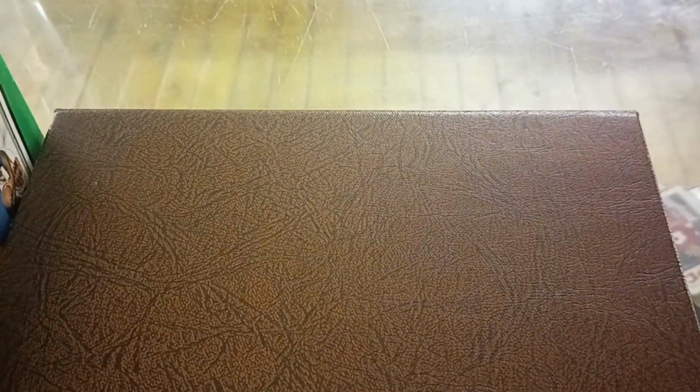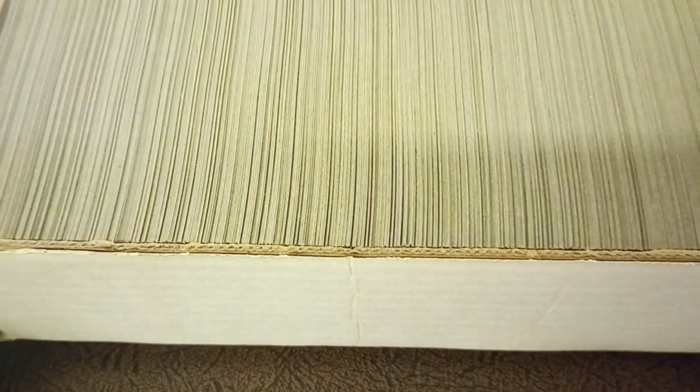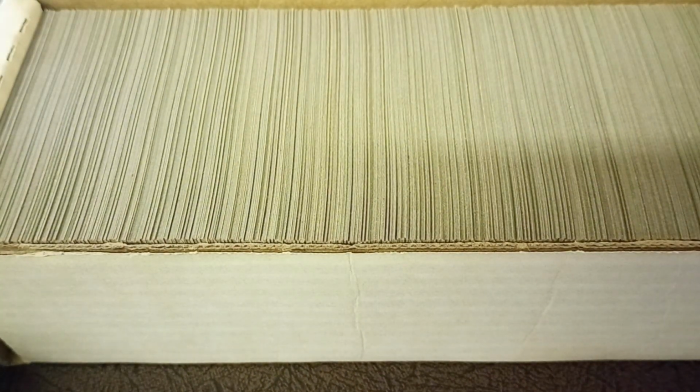This is an 85 Topps baseball starter set. Got a great price on that. It has 780 of the 792 cards in it. As I've explained before on the channel, this is basically the last Topps baseball set that people actively sort of collect or buy partials of because there is a real desire for that set.